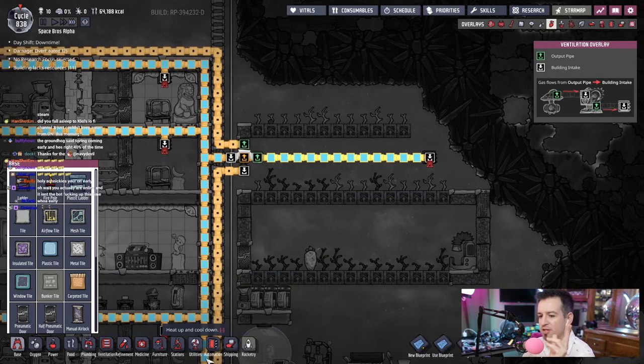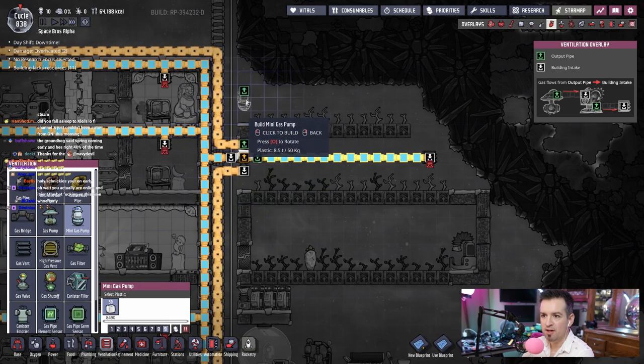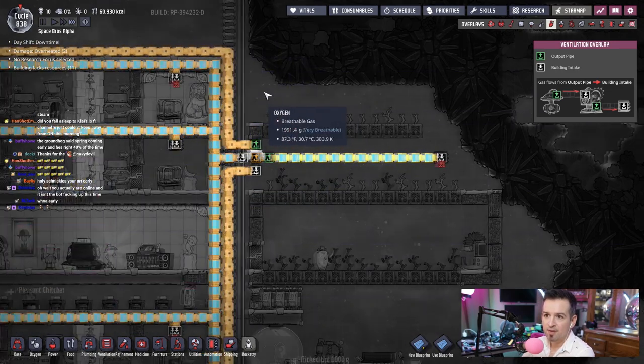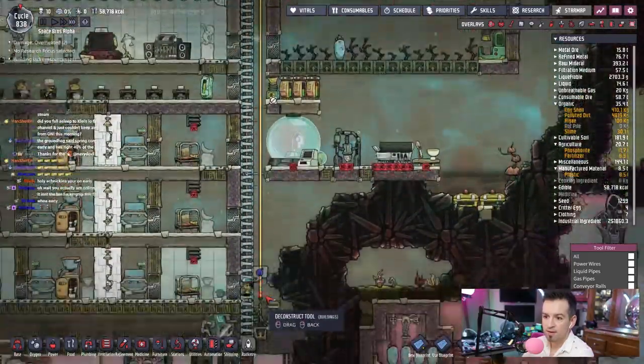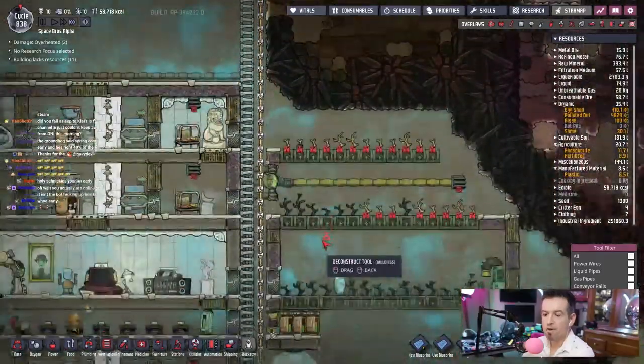Let's not use a big pump. Let's use like two small pumps. That way we can distribute it like top and bottom here. And we'll try this. We'll try to put one here. You know what? Let's go and get rid of the fireman's pole. Let me see. Just buildings. We'll just blow it up. There we go.